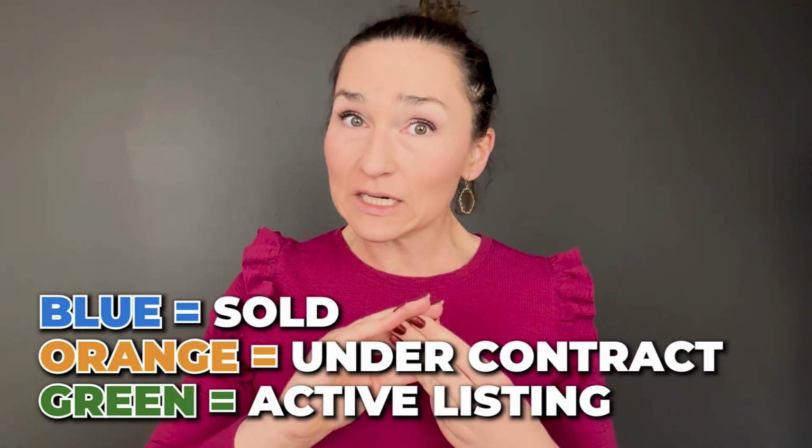This is also going to give us an idea about, like, if we see a ton of blue, that's telling us those houses are selling, right? If there's not a ton of green, that should typically indicate a higher demand property, because if we see more blue than anything, that means those are selling. If we see a ton of green and less blue, then maybe it's more of a buyer's market than a seller's on those specific properties. So that being said, let's dive in and talk about it.